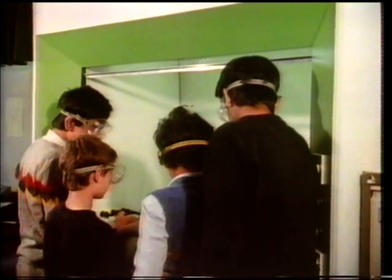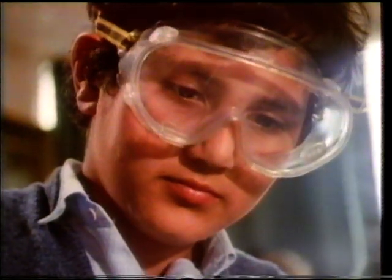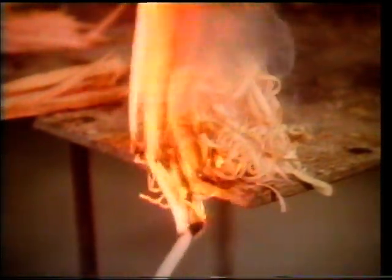Other solids will burn easily. Not fiberglass, that's why it's used for insulation. Nor pots made from clay. Lumps of coal don't catch easily either. Even wood won't light in big pieces. But smaller pieces of the same wood will ignite. And shavings catch fire easily. Why does this happen?